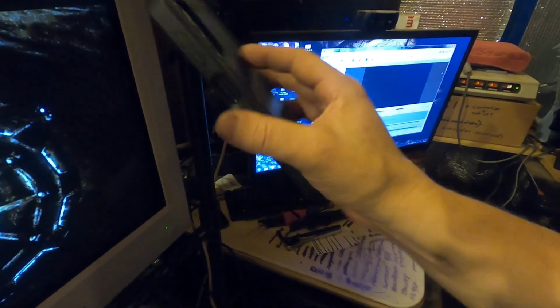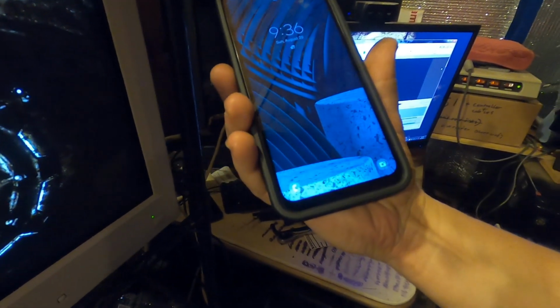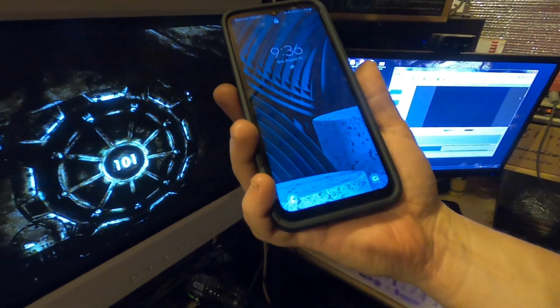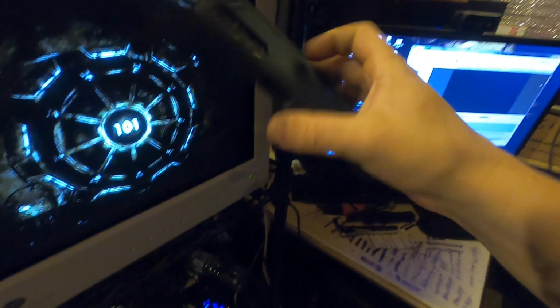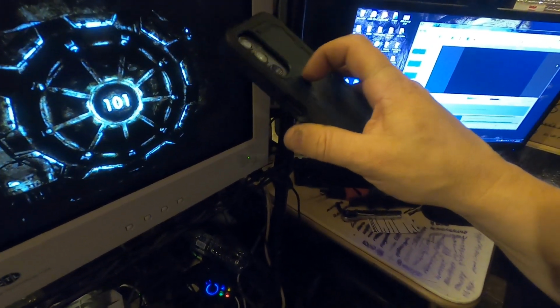It did that for over a year, and it just eventually got to the point where it would take a long time to turn back on, and eventually it would not turn back on anymore. Which I guess was about time. That phone was getting old, and the battery wasn't doing too well anymore.